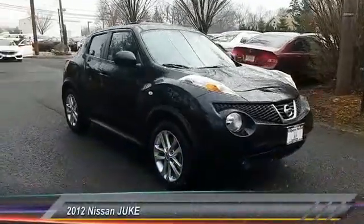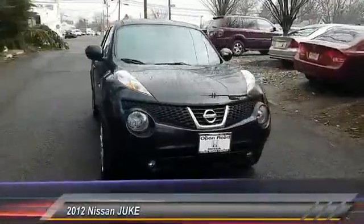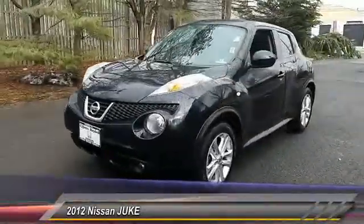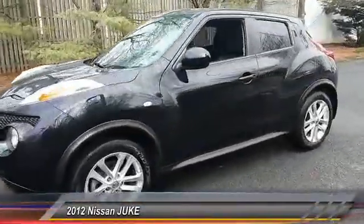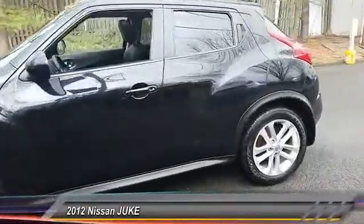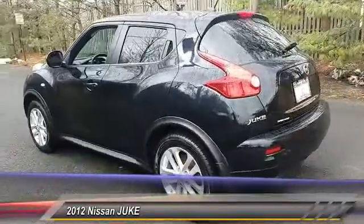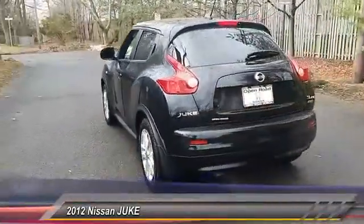2012 Juke. The Juke is an adaptable and intelligent ride where all-wheel drive agility and handling meet turbocharged performance. This unique, sporty compact crossover fits your personal style perfectly and is priced below $15,000. This vehicle has less than 85,000 miles.